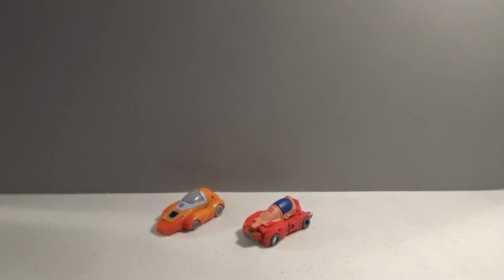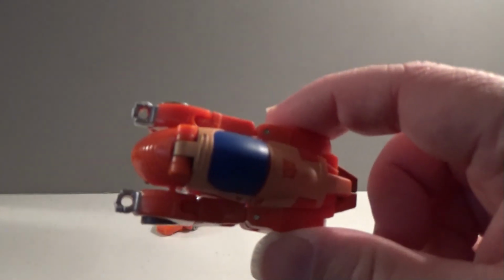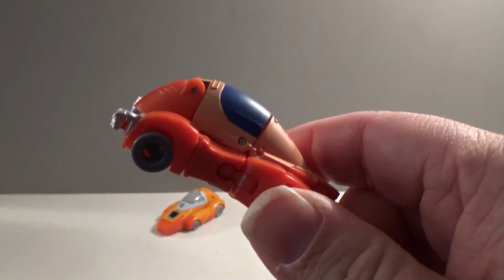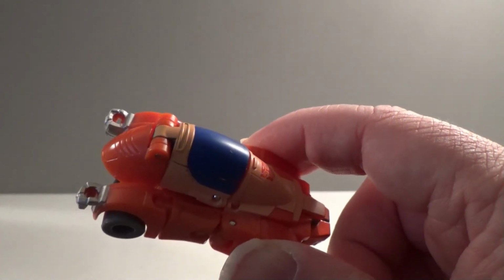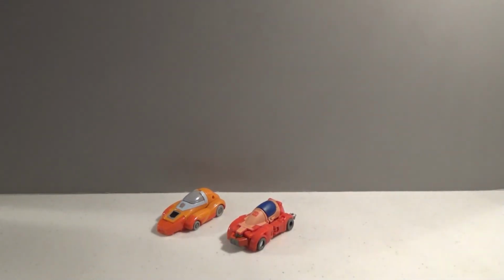The robot mode is more accurate to how he appeared in the cartoon. So, if that's something that does bother you, then you've got a solution. The only real problem with his alternate mode is the hands are not concealed. So, this is another one that, hey, if you guys bought Grimlock and you got Wheelie with him, you're probably better off. Unless you seriously wanted a Wheelie that can transform.